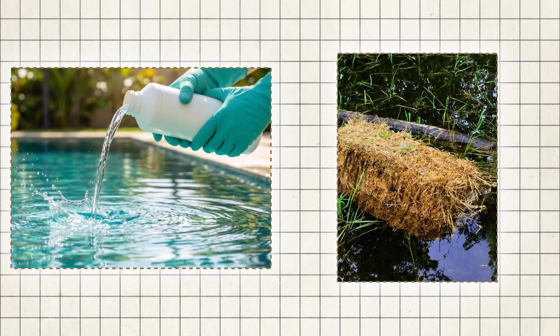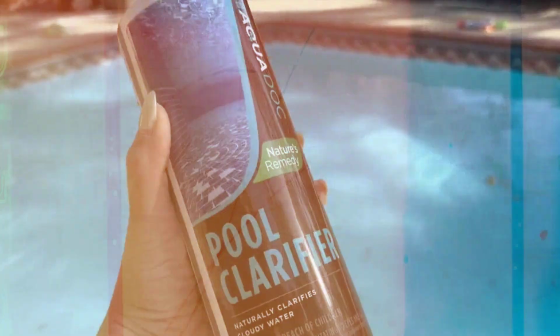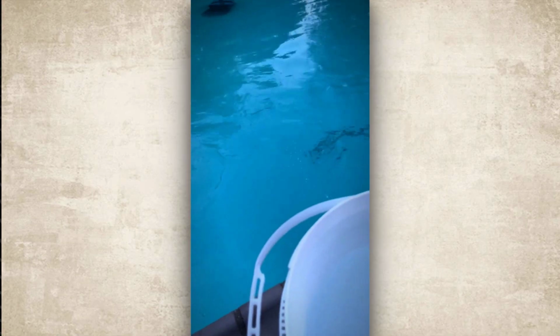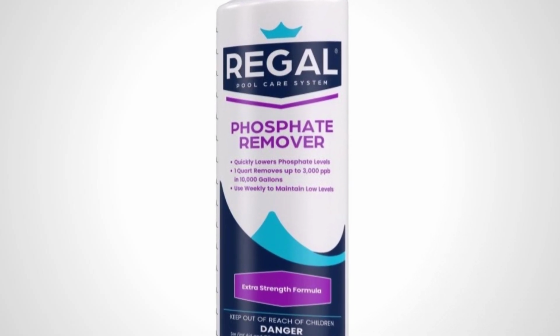Now put the two approaches side by side fairly. A conventional pool is built around correction. Water clouds, you add clarifier. Walls go green, you add algicide. Chlorine drops, you shock it. Then stabilizer, then phosphate remover, then you do it again next week. Every fix is a product.